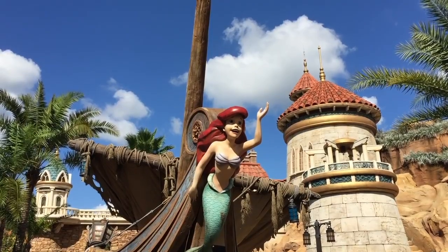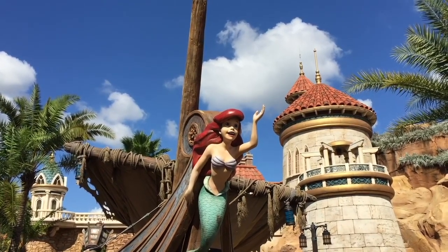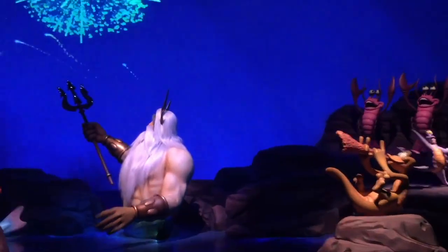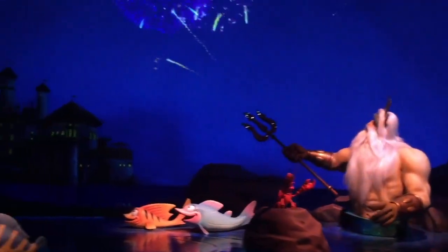That ride was really great, but now I'm at the Little Mermaid ride. It's a lot like the Haunted Mansion, but of course it's themed to the Little Mermaid. This ride is really great because there's so many different scenes. It features quite a few different characters from the film, and of course the songs are being played as well. This here is the final scene of the ride. It features King Triton with Sebastian, there's fireworks in the background, and we have Ariel and Eric over on the balcony on the other side.